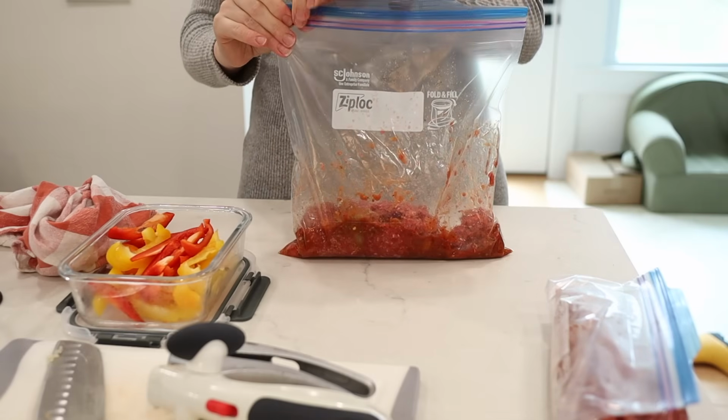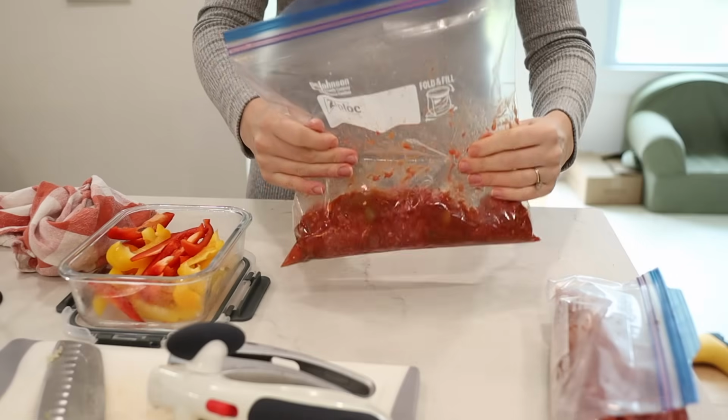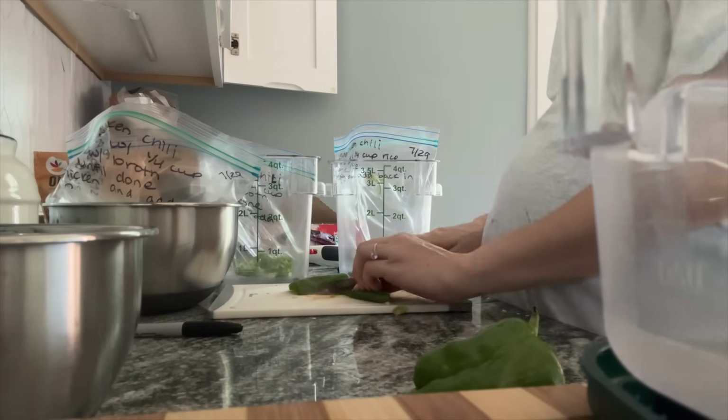Say there are sauces that you eat a lot or you make a lot, like marinaras, or I use a lot of chicken broth. And of course, I do also make freezer dinners.